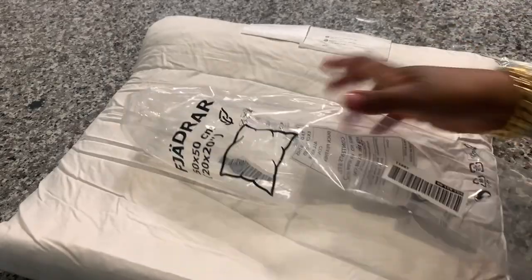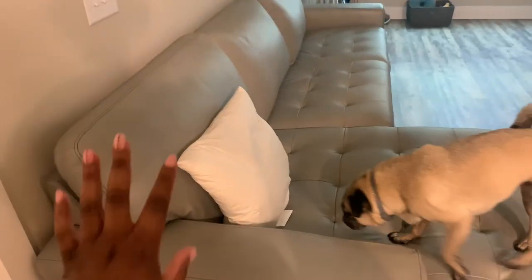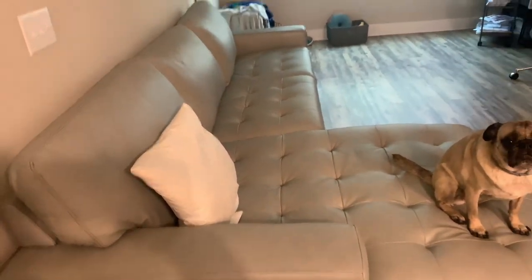So these are the pillows that I got at IKEA. I got two of them. I want to have, Penelope, stop. Girl, move. Okay. So doing the typical thing of having the pillows on each side. I was debating on whether I needed four, I should have just got two more. Oh well, I'll be back in Virginia later this month, so I'll just get two more.